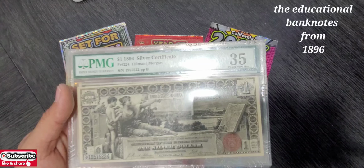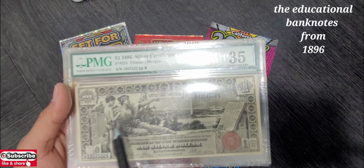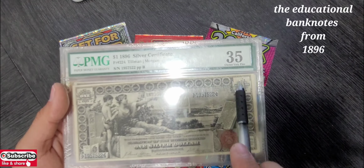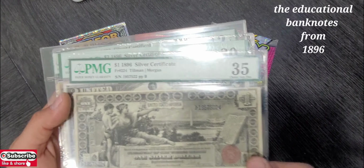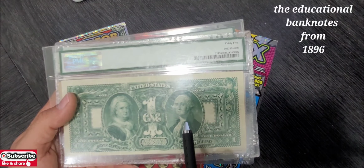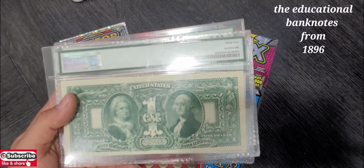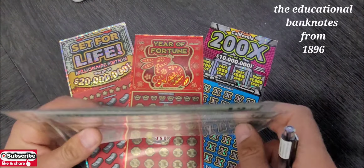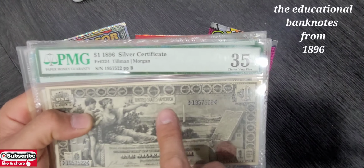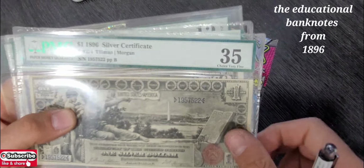And the first one, the $1, we have Liberty, and at the edge of the note, the President of the United States. And on the back, we have the first president, George Washington, and the first lady, Martha. If we zoom in a little bit over here, we're going to see on the back the White House, and like I said, the president.